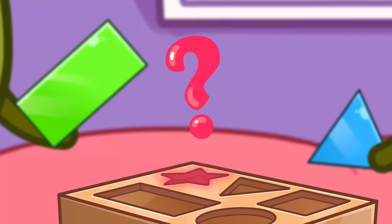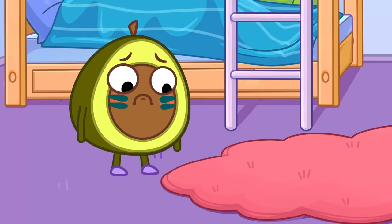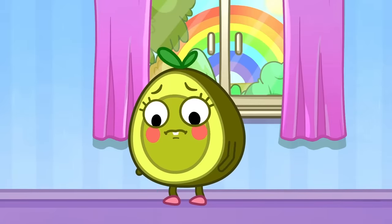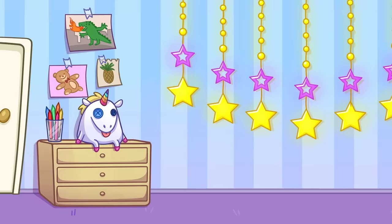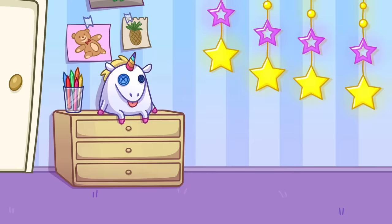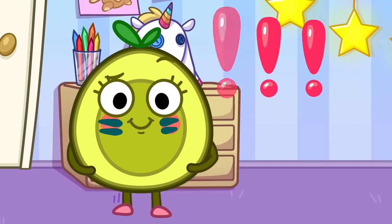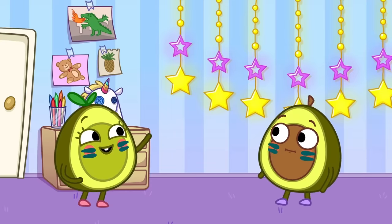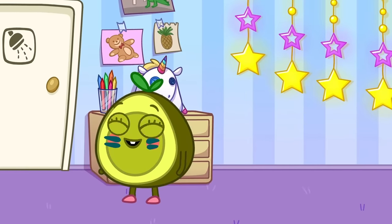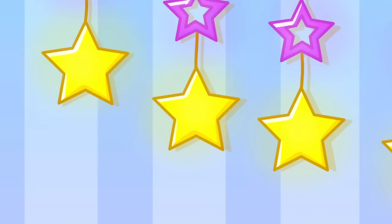But where's Star? Under the rug? Behind the curtain? Do you see Star, Penny? Star!